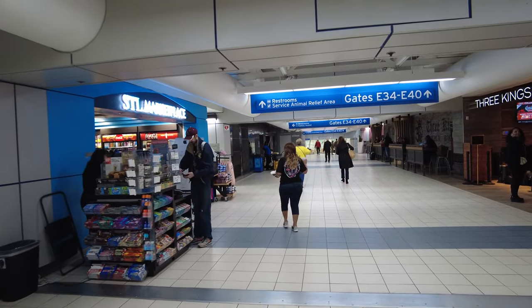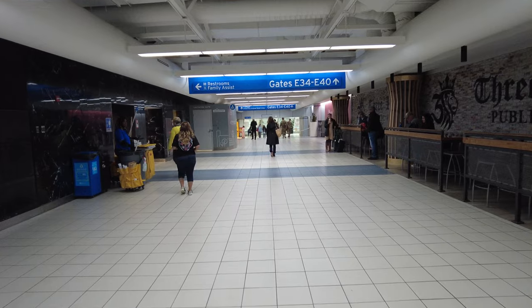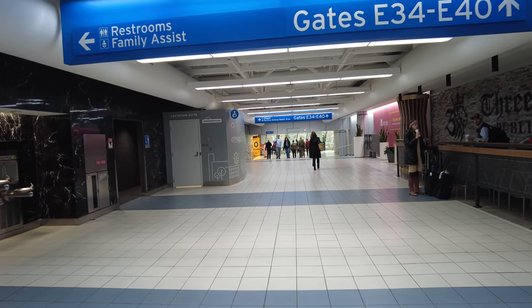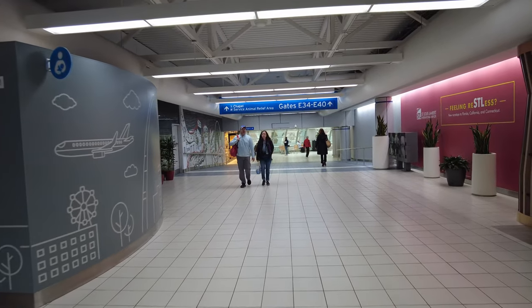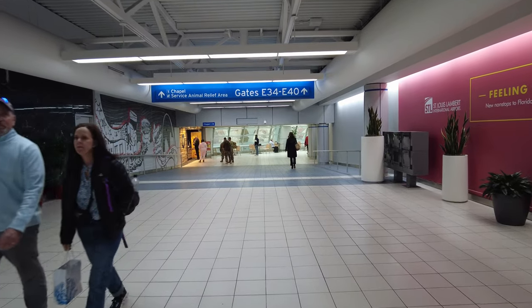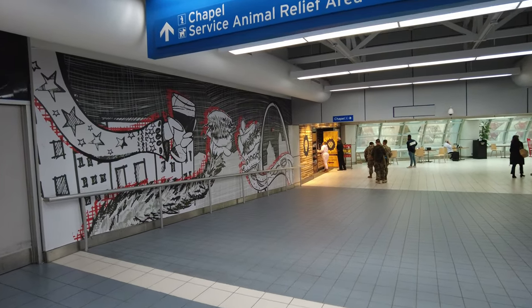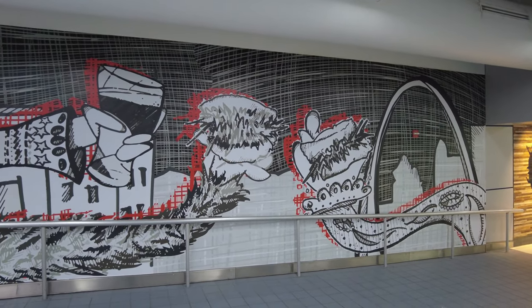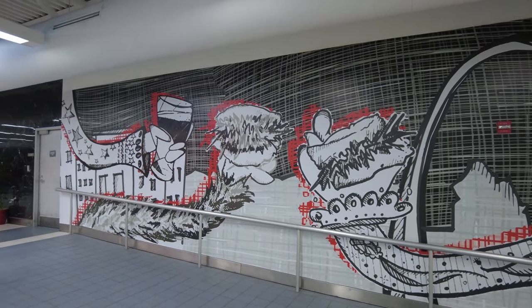Seems like we're getting sparser in terms of people down this way. Gates E34 through 40 are up ahead. And these will be the final gates. I didn't see this artwork mentioned, but it looks like they got some art here. This might just be related to the food place, though, because it kind of looks like drinks. Although they have the St. Louis Arch embedded in there, so that's a nice little artistic touch.